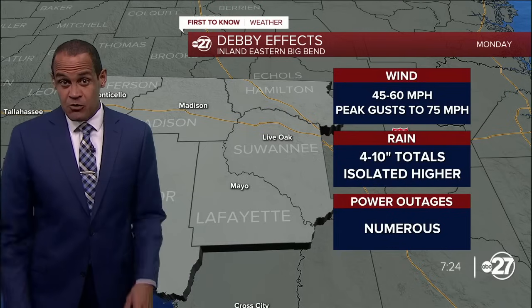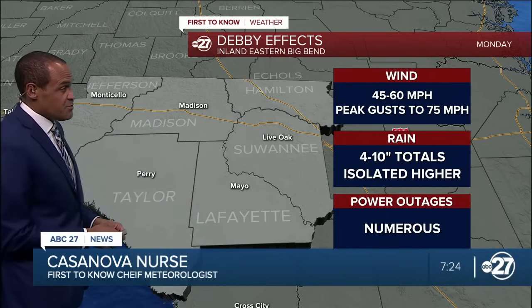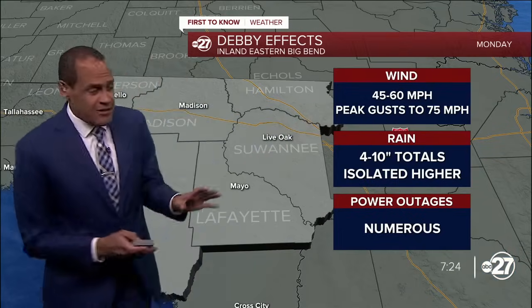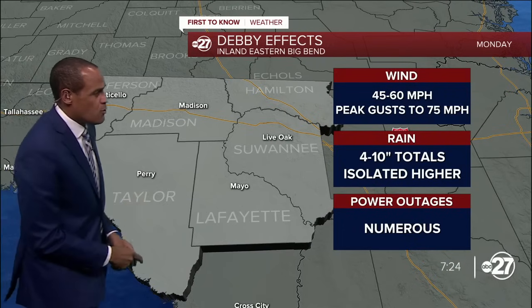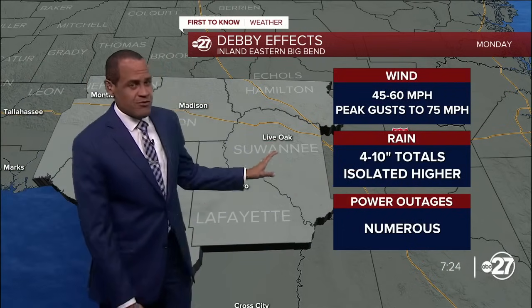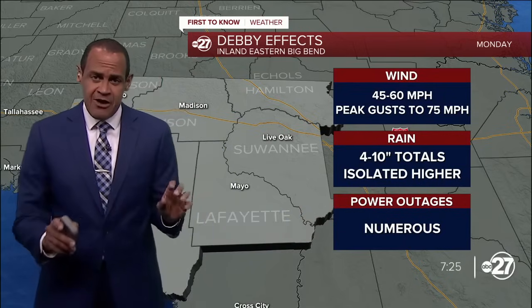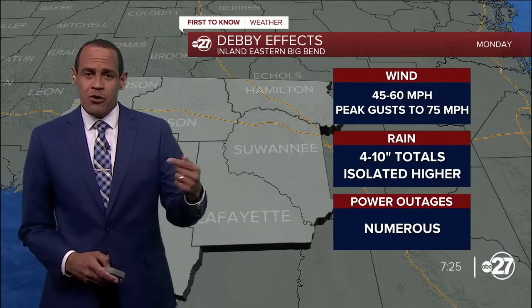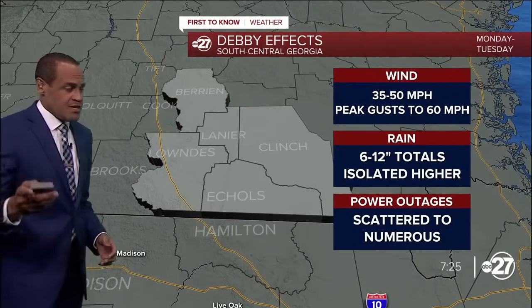Continuing our zone-by-zone breakdown of storm expectations in the eastern sections of the inland Big Bend region, wind gusts can reach upwards of 45 to 60. I'll give you a generous peak up to, especially with totals around 4 to 10 inches. Gusty winds can cause some power outages. I'd say numerous, just to be on the safe side, if you will. Maybe a little more anticipation of wind gusts that can affect some power lines and trees and whatnot.